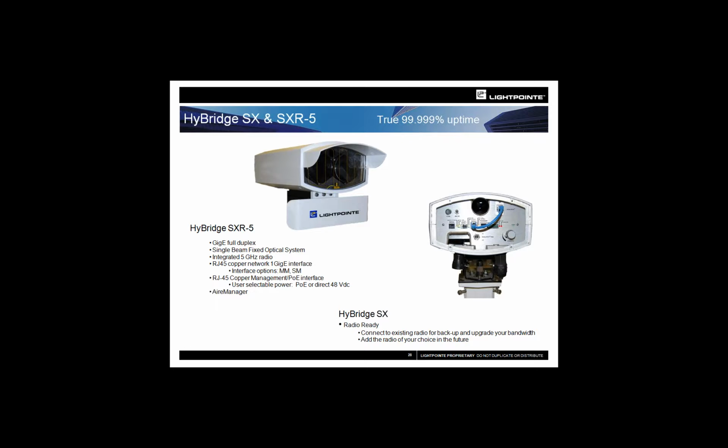So this is our product line for the Highbridge SX and SXR5. The SXR5 comes with a radio. It's just like the Airlight G series. It's full duplex GAE, single beam system. It has an integrated 5 gigahertz radio. It's an RJ45 copper interface directly into your switch with PoE power, and it comes with its manager.